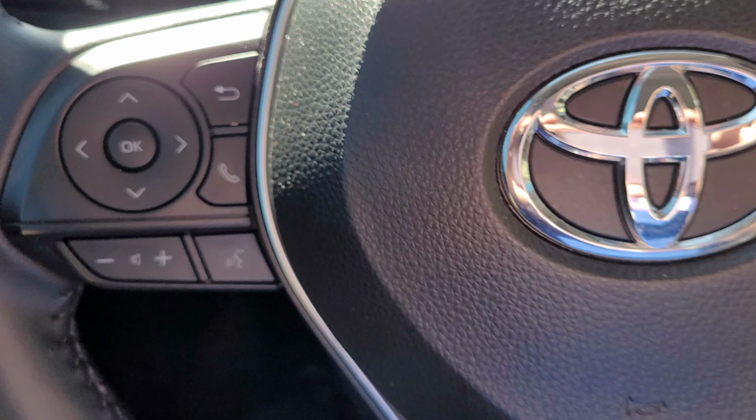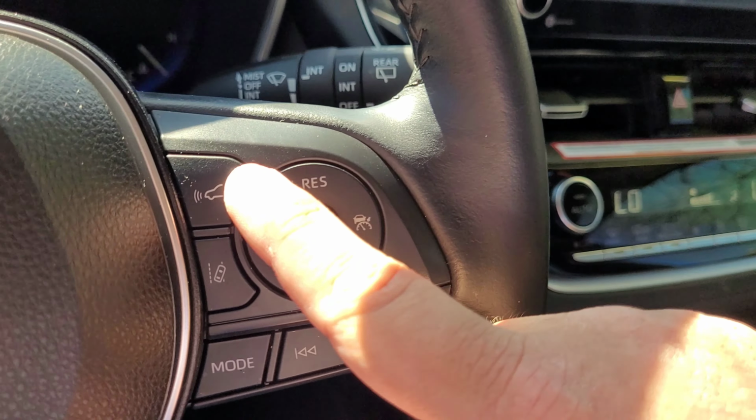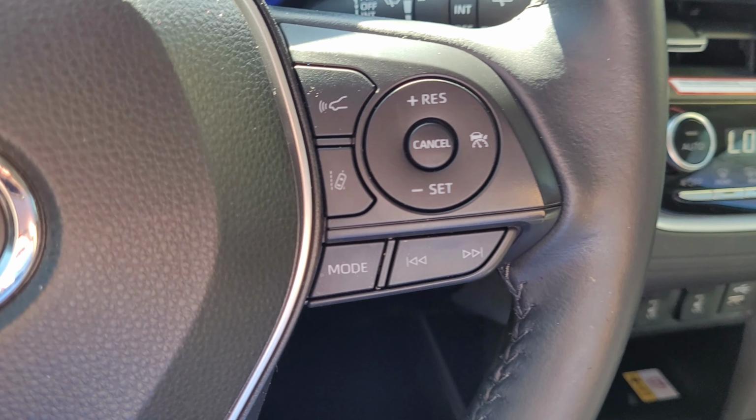I don't really know all the commands on here. I was just saying that just as an example. I don't think it actually will say the weather unless you're using Android Auto or something.